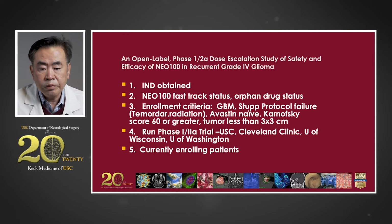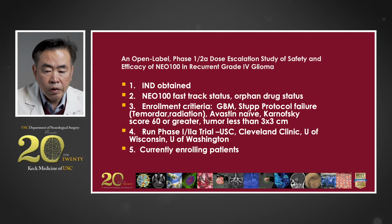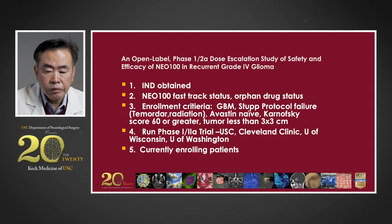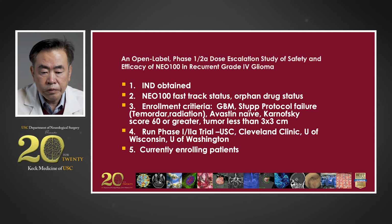Our enrollment criteria, basically you have to be a grade 4 glioma or GBM. You need to have failed standard therapy, which is a chemotherapy drug called Temodar, and radiation. You need to be Avastin naive, which is another drug that we use as second-line therapy. It's an anti-angiogenesis drug. You need to have a Karnofsky score greater than 60 and tumor less than 3 by 3 centimeters. And we are running this trial at several sites across the United States: USC, the Cleveland Clinic, University of Wisconsin, University of Washington, and we're currently enrolling patients.